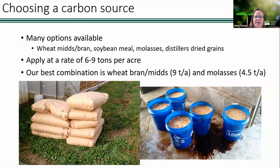Now, the best combination that we have found is the use of either wheat bran or wheat midds at 9 tons per acre, and then molasses at 4.5 tons per acre. And that wheat bran or midds is your core food source. The molasses is like a microbial lighter fluid. It's very sugary. The microbes really like it. They start to break that down really fast, and then they move on to the wheat bran or midds, and then there's plenty of food for them to make that soil go anaerobic.